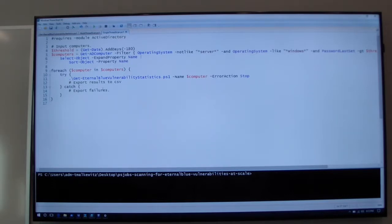So we're not going to actually run this here. This was more just an example to show you, and I'm going to use quotes here, single-threaded. I don't really know if PowerShell Jobs is considered multi-threading. Is it? Yeah? I believe so. Okay, so I'm going to call this single-threaded.